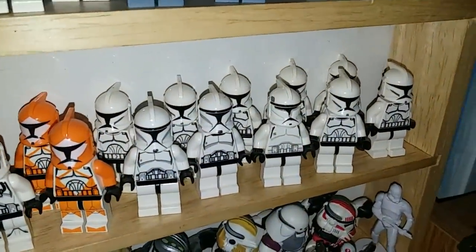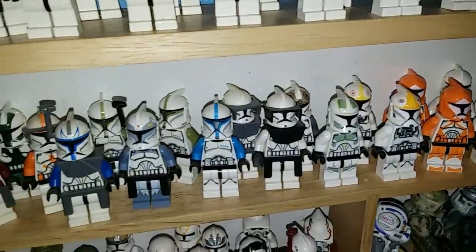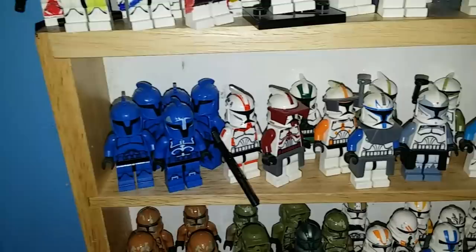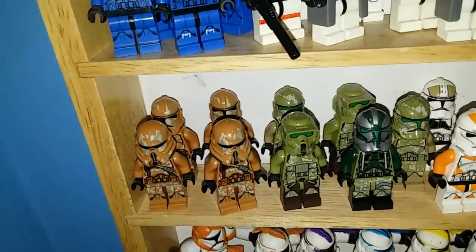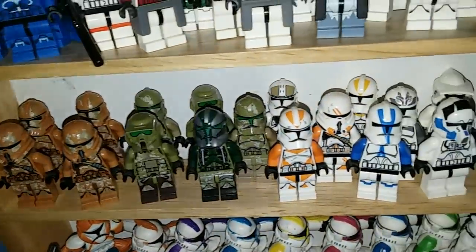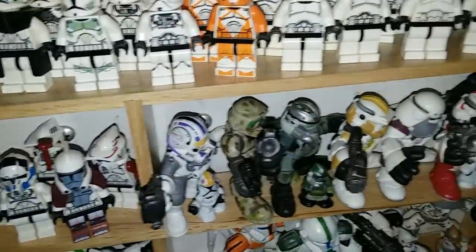Then down here, here's like my Phase 1 Clone Wars. I don't have them all, but I have a lot. And then they're not clones, but I just felt like putting the Senate Commandos there. Then here's some Phase 2 newer figures. Clone Wars and Realistic. Then here's Galactic Heroes and Fighter Pods.